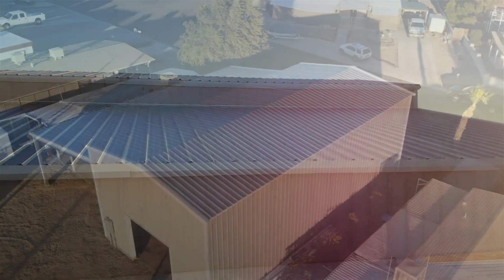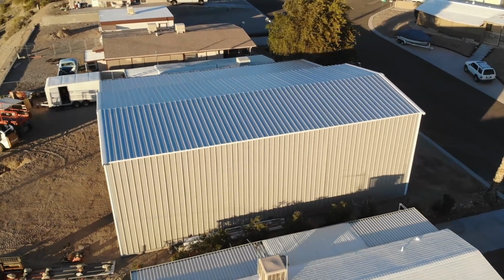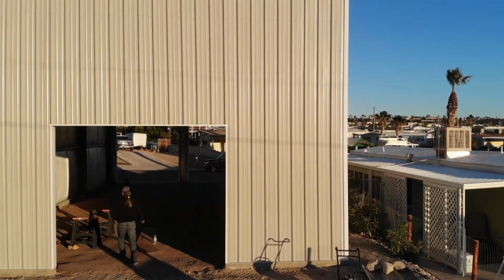I found friends here and there through my neighborhood. They saw me putting things up every day and wanted to be a part of it. If you are capable of doing it yourself, you could save a lot of money erecting these buildings yourself.